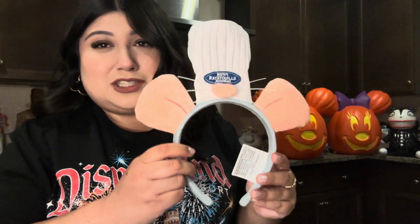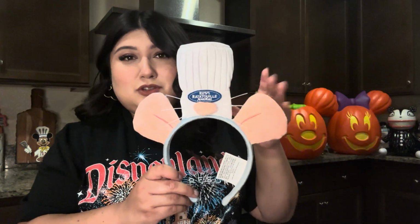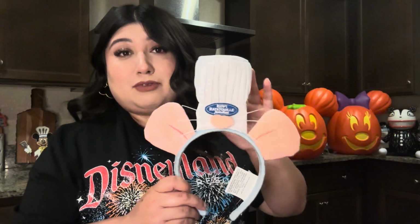I love the little pink ears and the nose and the whiskers. I mean, everything about it, honestly, is just so cute. And I feel like you can wear these year round. I feel like these would be really cute during Food and Wine Festival, just because of all the foods and wines that you're tasting. And even this year, they did a booth for Ratatouille. So that was really cute too. So I'm really happy that she picked these up. These are super adorable. $34.99, which is about the standard price for ears. But yeah, these are something that she picked up.